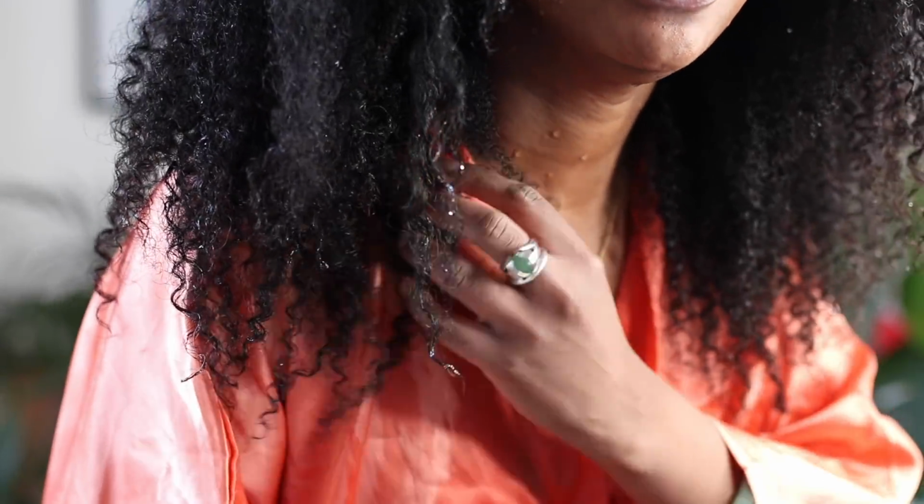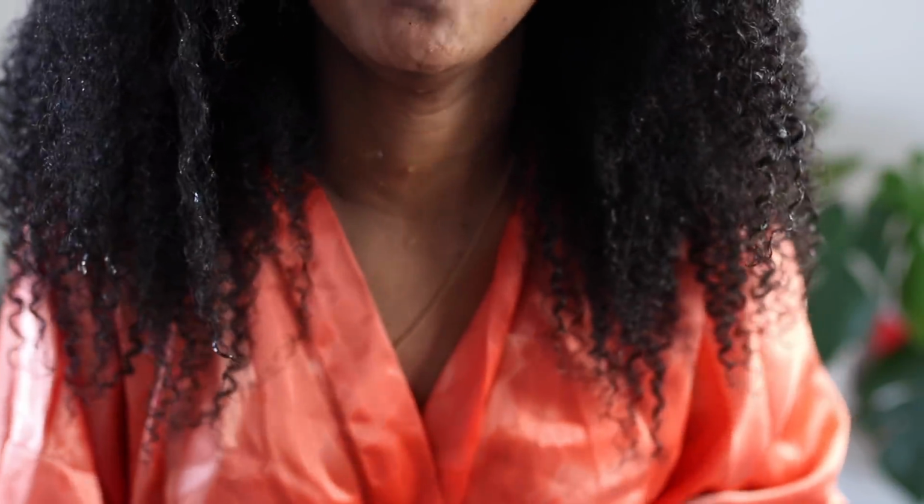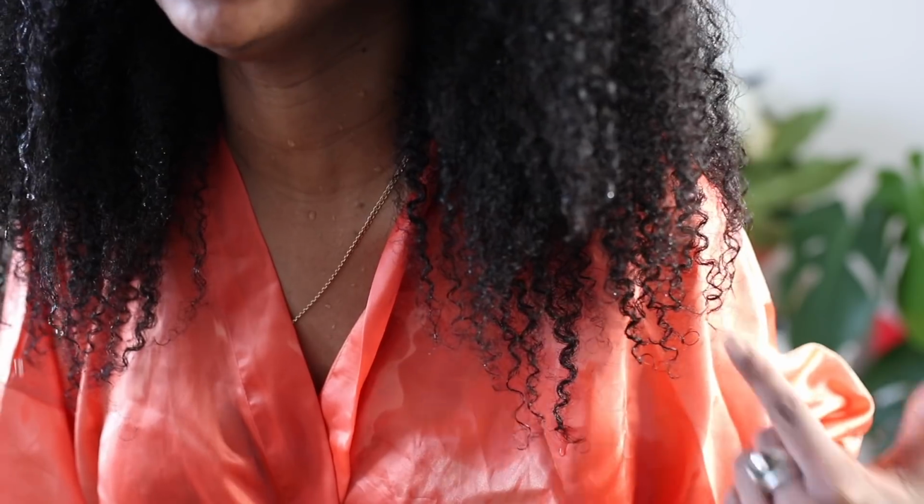And this is my Rhassoul clay side. And you can see it's actually not as defined as the bentonite clay side. And you can see here, I mean, there's still definition, but it's not as defined as this side.